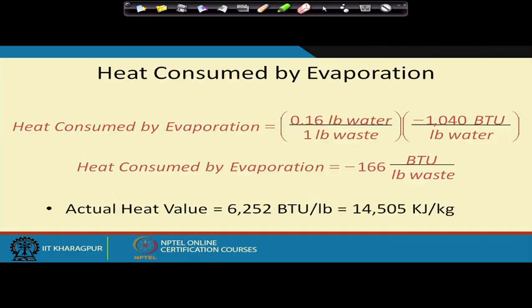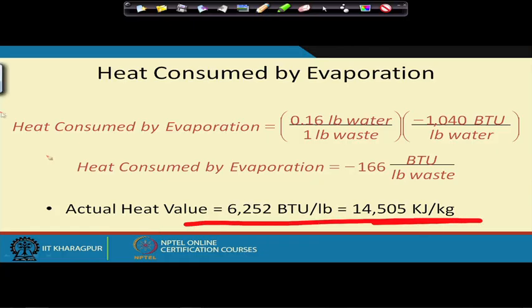We can calculate how much heat will be consumed by evaporation. So we get the actual heat value by subtracting that. That comes down to 6,252. So that's the heat value coming out for that particular waste.